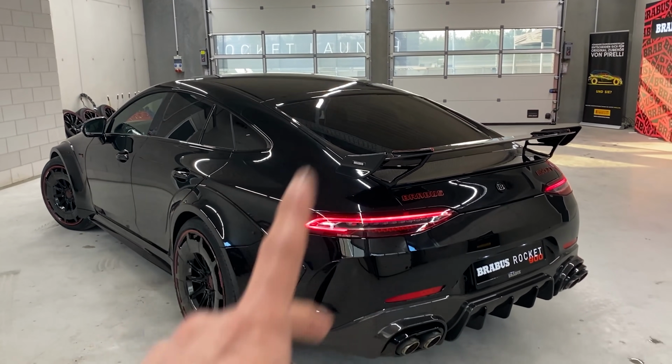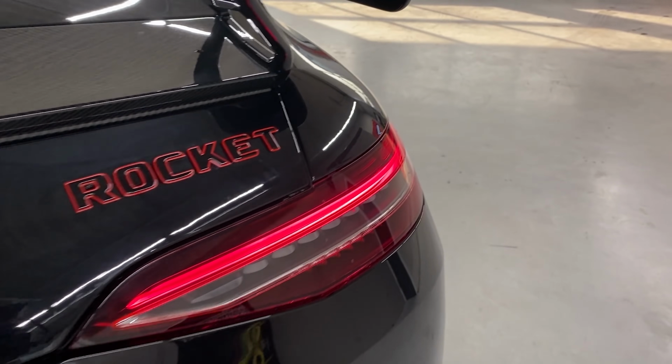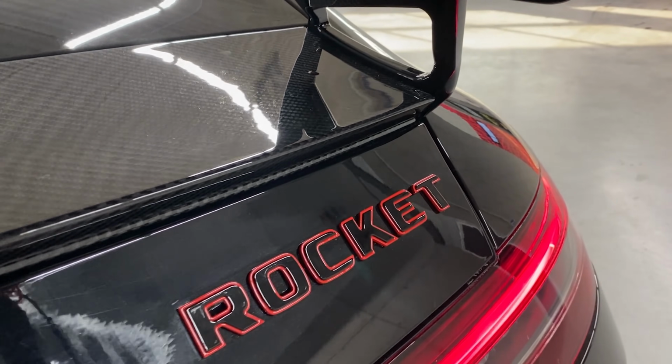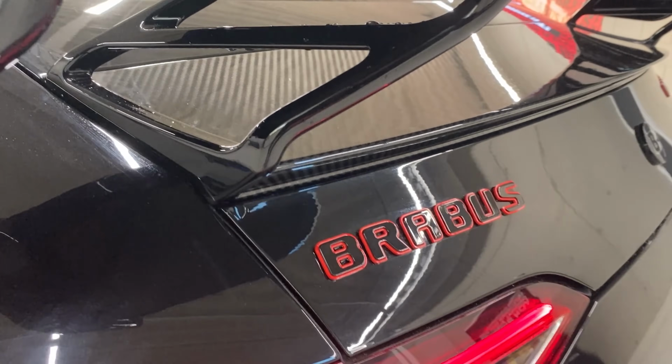Let's start with the rear. Let me just start with the taillight. You see we have the GT4 specific taillights looking very nice and slick. Really love these. Then we have the Rocket badge, fully finished in black. Then we have it surrounded by the red detail. We have the Brabus B and the Brabus badge as well.